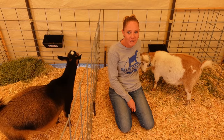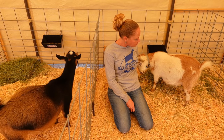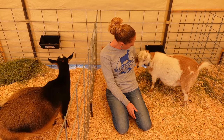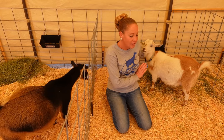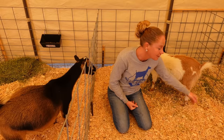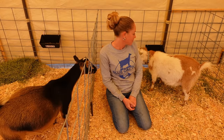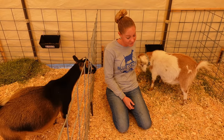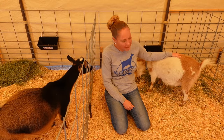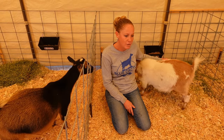I've been really, really excited about Bessie because she is from some of the lines that we brought in. We did sell her mama, but she is a Legend daughter, so I'm just really excited about the udder she has and the udders that Legend is throwing on his daughters. She's just gorgeous. I don't remember how many I guessed she was going to have.